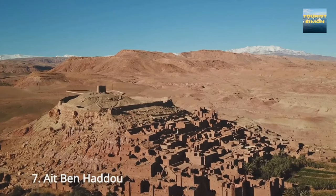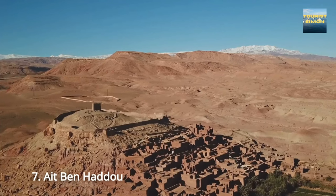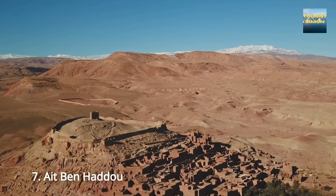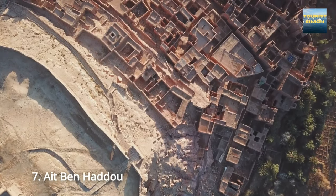Ben Haddou is an ancient fortified city that's a UNESCO World Heritage Site and has been featured in many movies and TV shows, including Game of Thrones and Gladiator. Make sure to explore the narrow streets and visit the Kasba Museum.